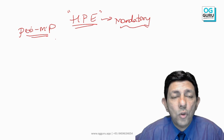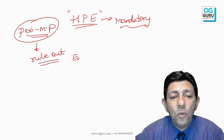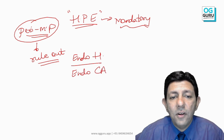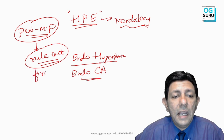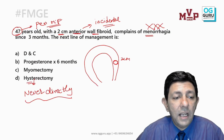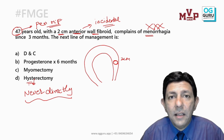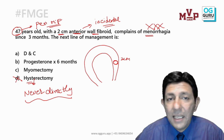Why do I need to do histopath? Because remember, in a perimenopausal patient, I need to rule out endometrial hyperplasia and endometrial cancer first, and then only we proceed for the treatment. So which hysterectomy will I do? Simple, radical, sada, masala, sada dosa, masala dosa, like that. Which hysterectomy I will do will depend on the histopath report. So never ever directly do hysterectomy.